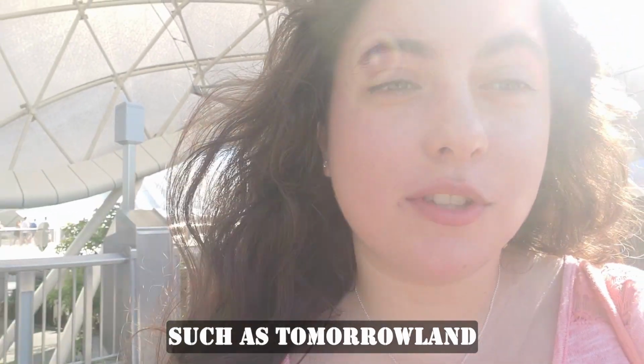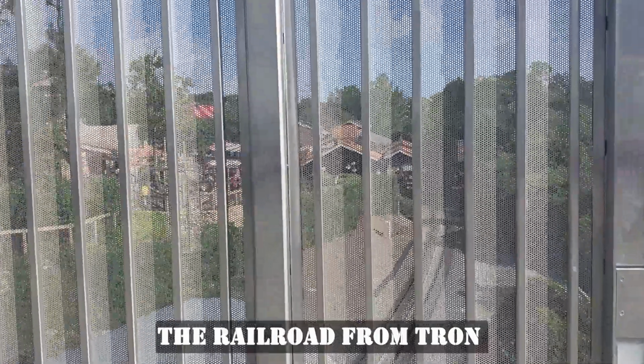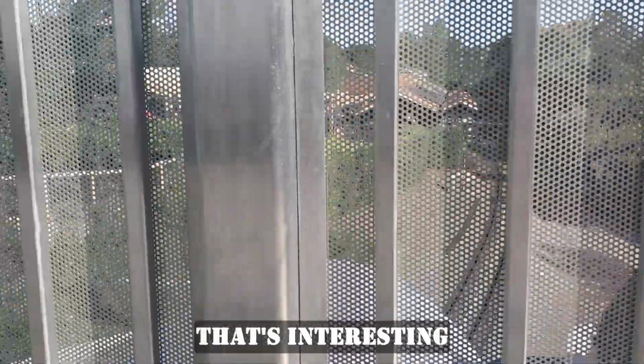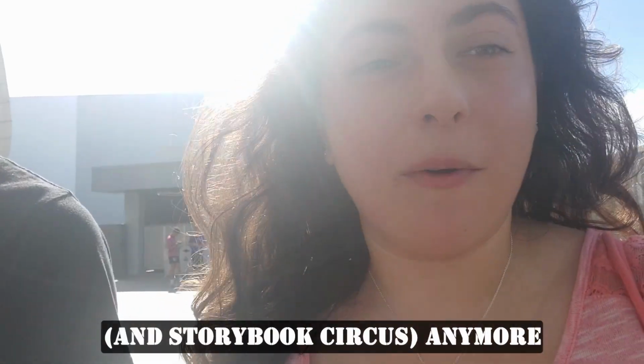Such as Tomorrowland, you typically can't see other parts of the park, such as Fantasyland, but in this case, we'll see the railroad from TRON. So that's interesting. Maybe the shrubs haven't grown in yet, though, so give it a few years and maybe you won't be able to see the railroad anymore.